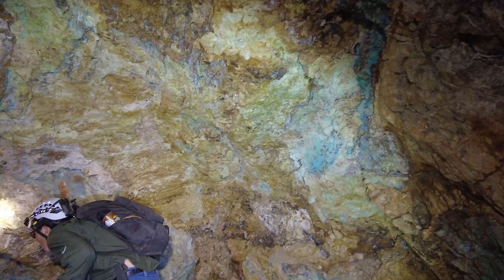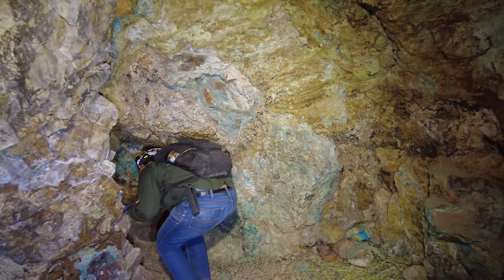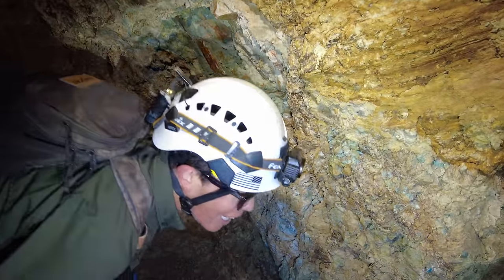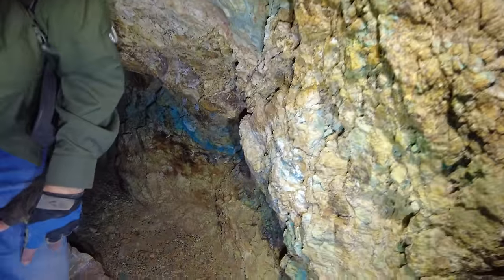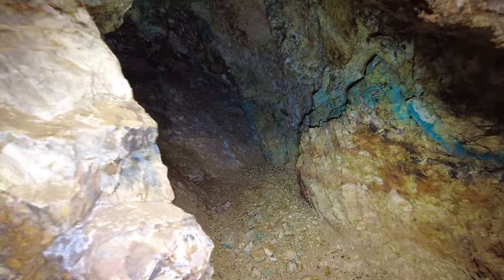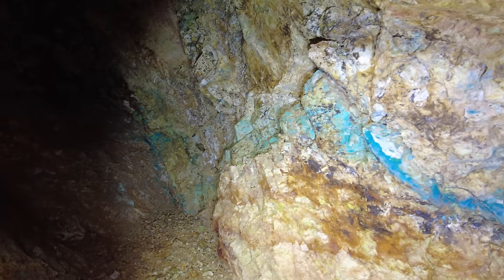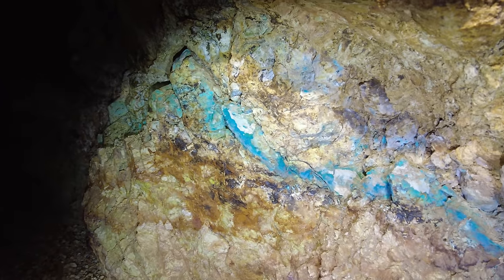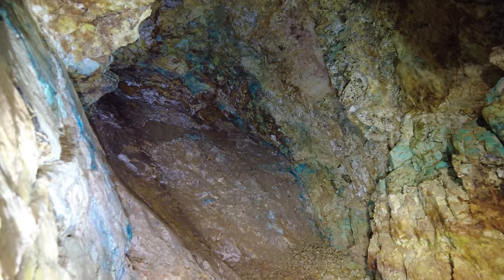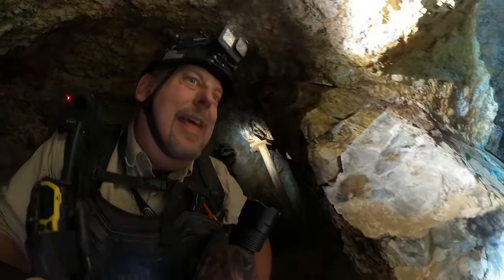What'd you find over here? It looks like a little cubby hole, just a little pocket. Just a little pocket, doesn't go anywhere? Nope. Oh, bummer. You can go check it out. Yep. Darn it all. I was hoping for so much more. Look at the vein of chrysocolla here to the right. Isn't that pretty? Oh, that's it, huh? I waited a whole year just to see that.